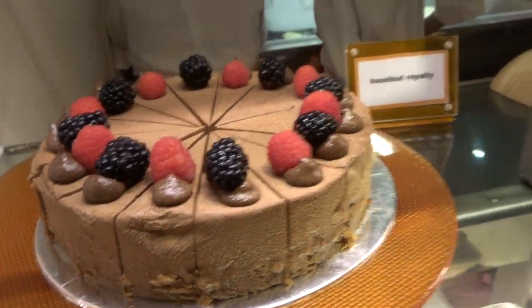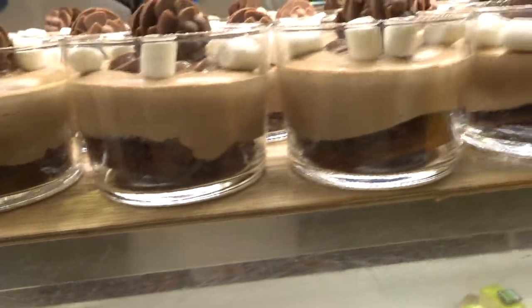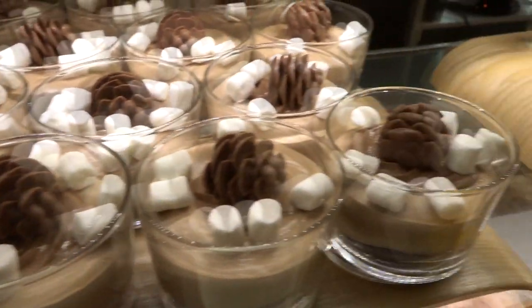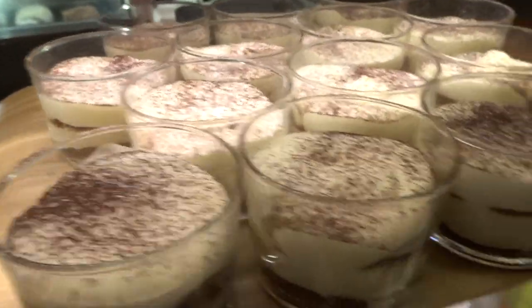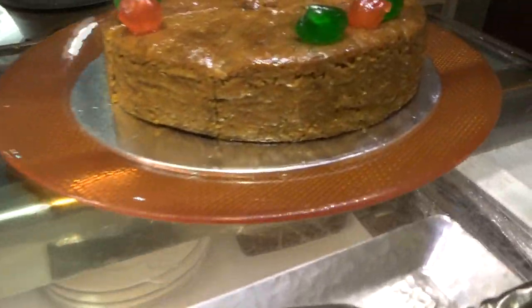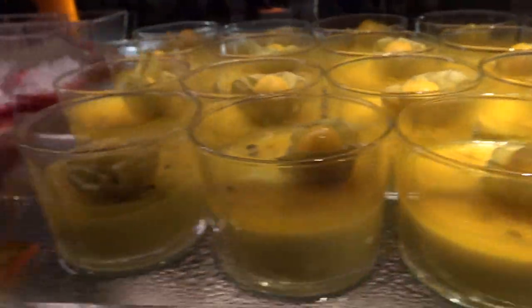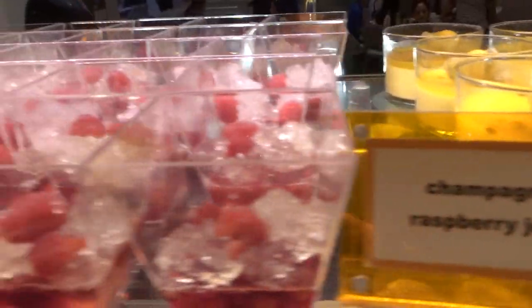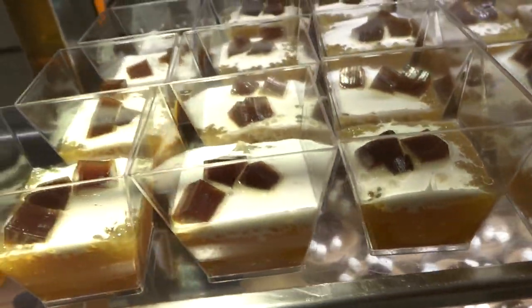Hazelnut royale cake. Wow, they have whole cakes here. Oh, I'm not so sure what this is, but it looks like cream and cake in a cup. Look at those beautiful marshmallows and opera cake. Tiramisu. Oh my god. Oh, my favorite. Fruit cakes. Oh, they have some mango passion fruit panna cotta, champagne, raspberry jelly. I think these are cream puff. Sago gula melaka.